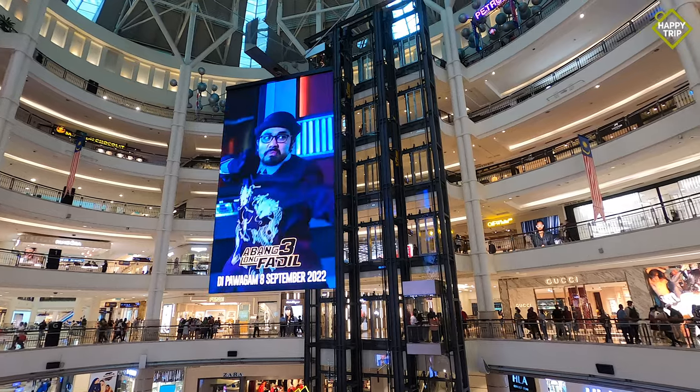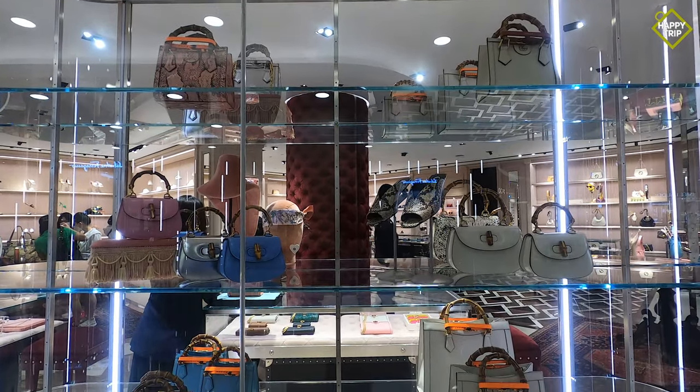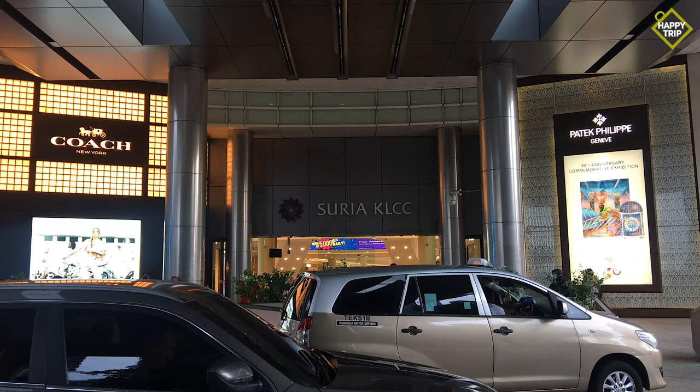This mall is located beside the Petronas Twin Towers, where you can find a mix of affordable and high-end stores.